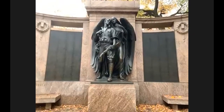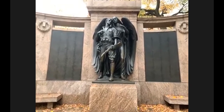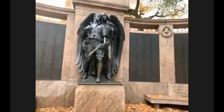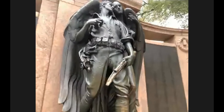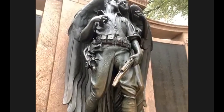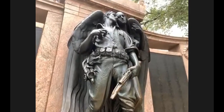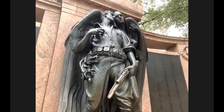What you're seeing instead is a soldier with a shattered rifle. So some people look at the statue and they think it was actually damaged, but this is part of the original design. You can see the barrel is broken off and the stock is shattered of his rifle. And he is being taken by the angel of death.